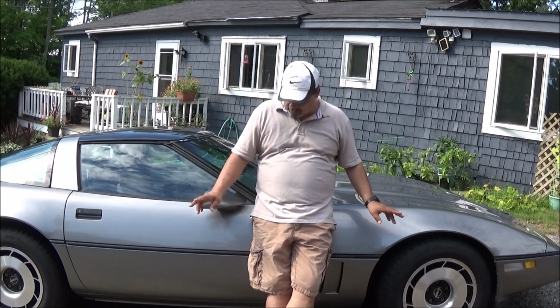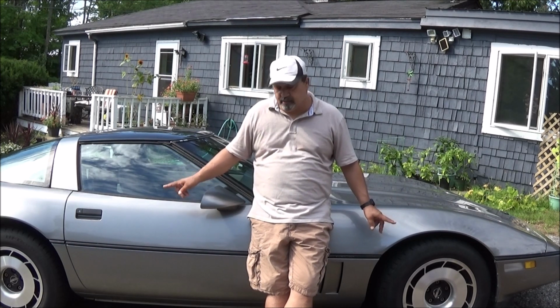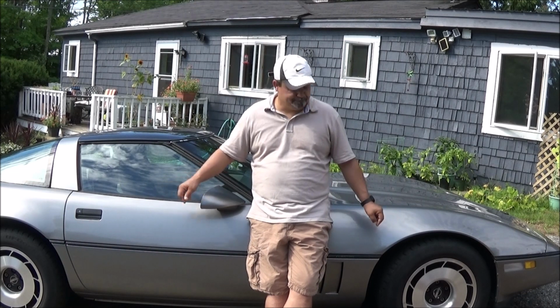The rims, I got lucky with these. The previous owner had sent them out to get them redone, and they look fantastic. A lot of times you're going to come across these cars with the rims pitted and corroded, and it's just not nice looking. I wouldn't try spending the money to get rims like these redone unless you really want to. It's not cheap.